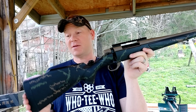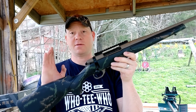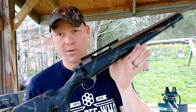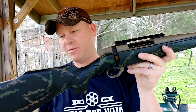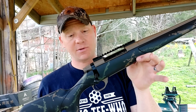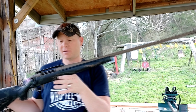Anyways, I picked this up from the pawn shop the other day down there at Tolliver's, and to be quite honest, I didn't even know exactly what it was. But looking it up, this is a Weatherby Vanguard High Country. The High Country is the one that has this custom painting there at Weatherby, but this is the Weatherby Vanguard High Country, 26-inch barrel. Look at how long that barrel is.